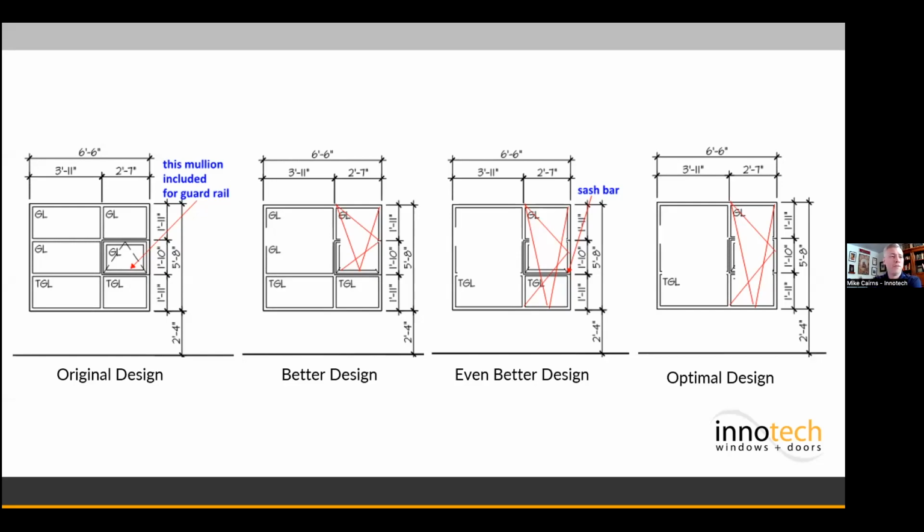As we move from the original design on the far left to the optimal design on the right, we drop the cost by about 25%. We reduce the mullion bridging by 33%. We have increased sash bridging, but also the ventilation rate, reduced the glazing edge by 40%, increased the glass area by almost 20%, and eliminated visual clutter for occupants, whether standing or sitting. And it makes our production much happier to build the simplified window.